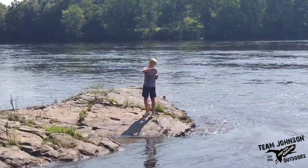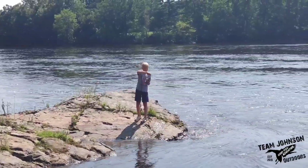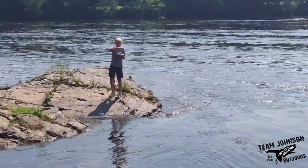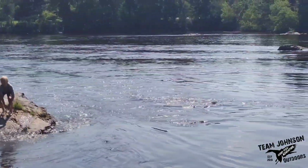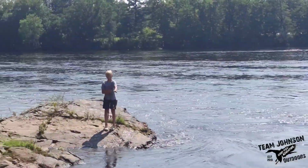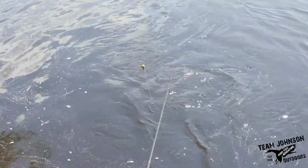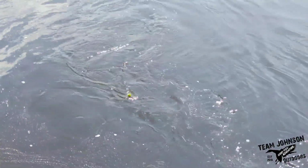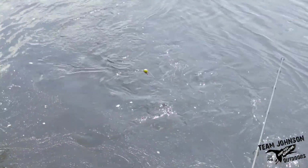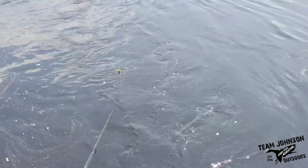All right, Parker, what'd you catch? Smallmouth bass on a Rapala? Yeah. All right, so Parker decided to put on a Rapala and just kind of cast out in the rapids there and reel it in, and 4 or 5 casts later, there he is. I just caught one down here too on this bobber, just kind of right here in this little pool. So plenty of smallmouth bass around, and they're plenty willing to cooperate.